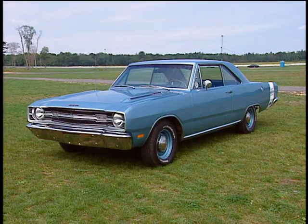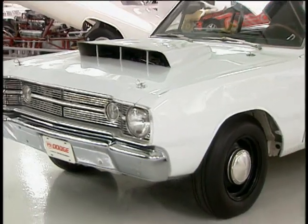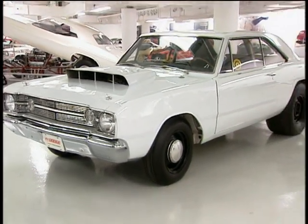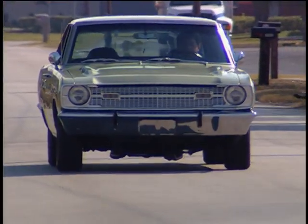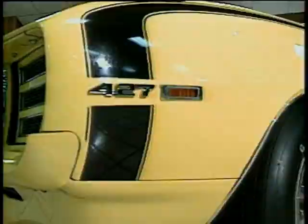The Dart GT, the GTS, the Dart Swinger, and the awesome Hemi Dart are evidence that Dodge wasn't interested in coming in second in any kind of race. We'll take a look at how the Dodge Dart became such a street favorite when the American muscle car returns.